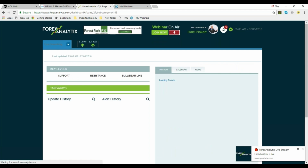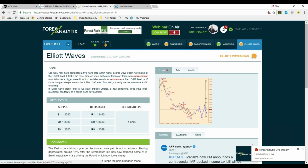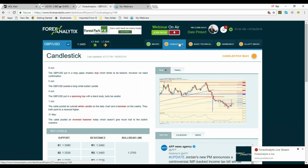Okay, so if we wanted to take a look at the pound, this is basic technical. You get all the takeaways, you get all the levels, but you could always say, well, you know, that's basic. What's Greg saying? And get an Elliott wave look. Or maybe there's a harmonic pattern that is in conflict or confirms what everyone is looking for. I like when there's confluence between the different experts. Gives me even more conviction to pull the trigger. Everyone with me? All right, let's get to the markets here.